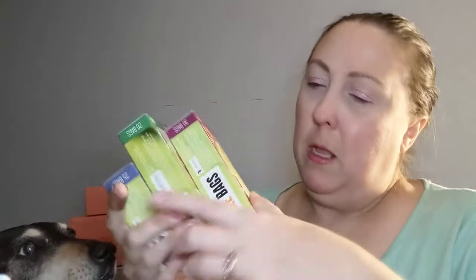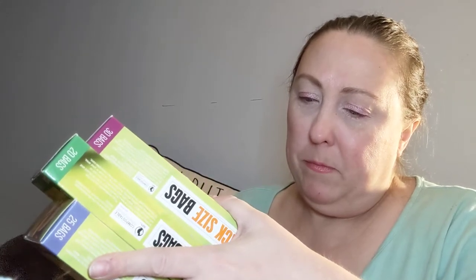Oh, she's starting to get interested. There's 25 bags, 20 bags, and 30 bags. But I just kind of like the idea that they're compostable. So I thought that would be interesting to try. And then I got, these are something I've never had before. This is a brand I don't know. It's Alba Botanical Hawaiian 3-in-1 Cleansing Towel.